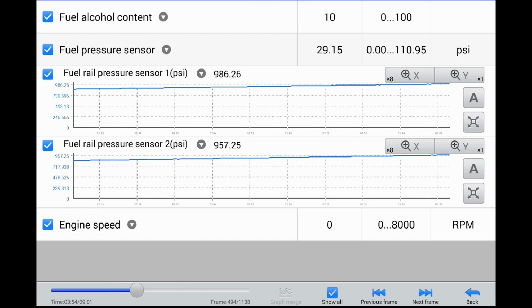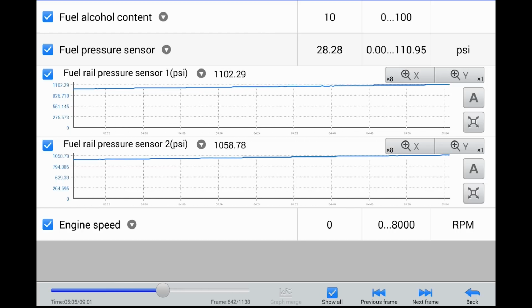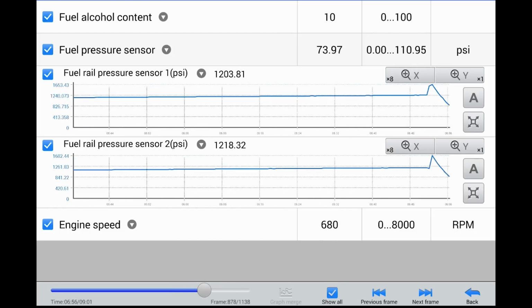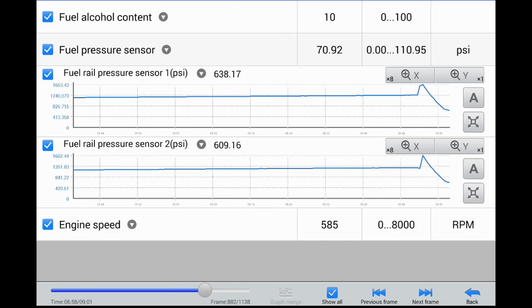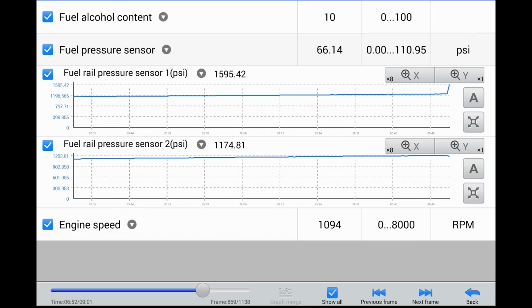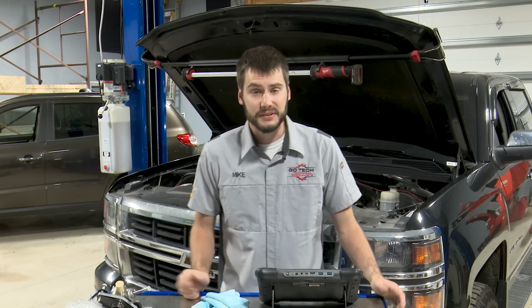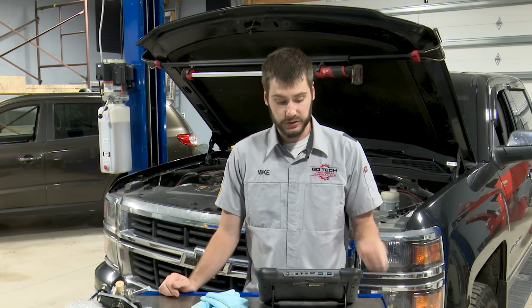And if we continue to scrub ahead here, at some point I started the engine up. We'll get to right before that. Okay, right before I fired up the engine, right there, 1,247 PSI and 1,203 PSI sitting on our rail sensors, okay? We can't generate 1,200 PSI if we have a leaking injector. Besides, is it likely that one leaking injector would cause both banks to run rich? Probably not, okay? But this is always a cool test to make sure that we're not leaking fuel past an injector.